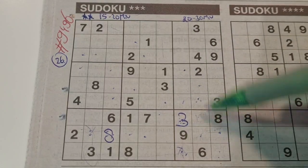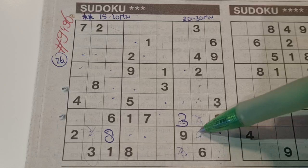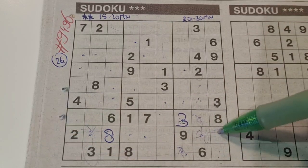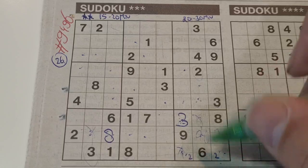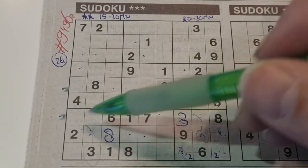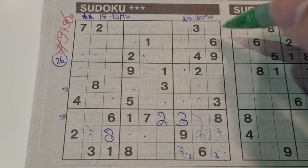1, 2, 3, 4, 5 missing numbers in this big square. One of the missing numbers is 2. We have a 2 in this column, no 2 in these two boxes. We have a 2 in this row, no 2 in those two boxes. So 2 could be here, could be there. So we have a 2 in one of those two boxes in the last row. 2 in a row above, so on that row, the only place left for 2 should be there.